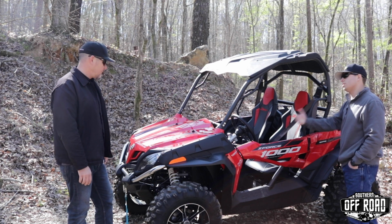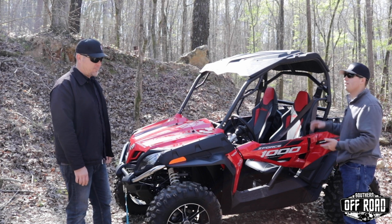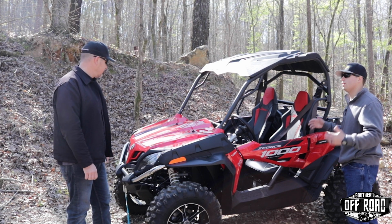Right. So when you come to Southern Off-Road and you want to purchase one of these, it's ready to go. You're not having to buy a winch. You're not having to buy the doors or the roof. It's already ready to go right out the gate.